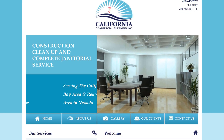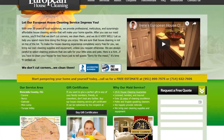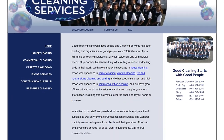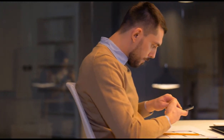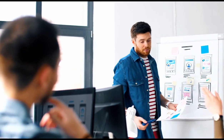It is surprisingly difficult to find great examples of cleaning business websites. A lot of them are super outdated. Some are just downright ugly. This is even more surprising when you consider how much easier it is to build beautiful websites on your own these days. There are tons of do-it-yourself website builders that simplify the entire process. And there has never been a greater amount of high-quality web designers to choose from.